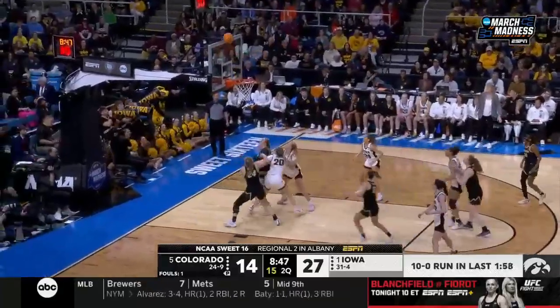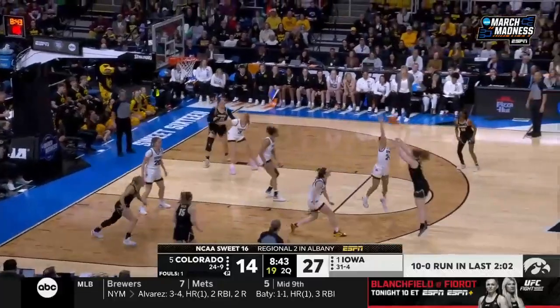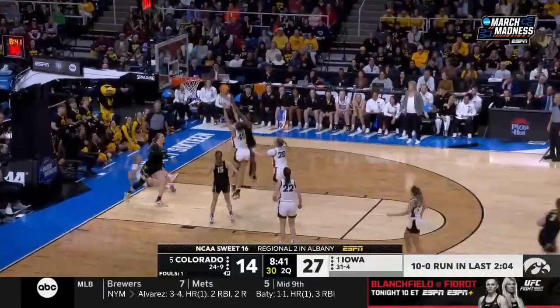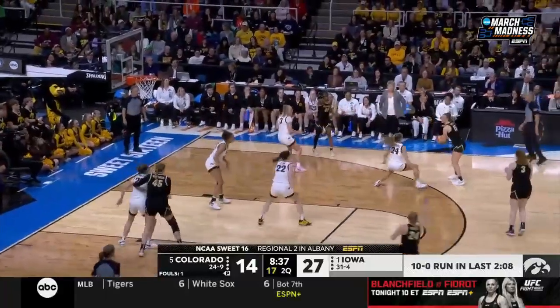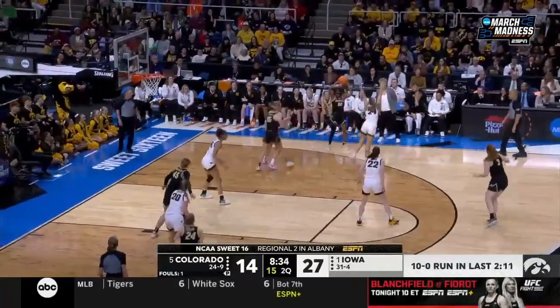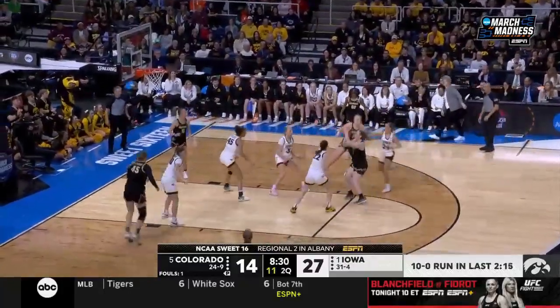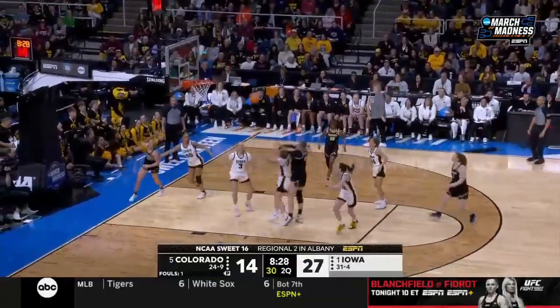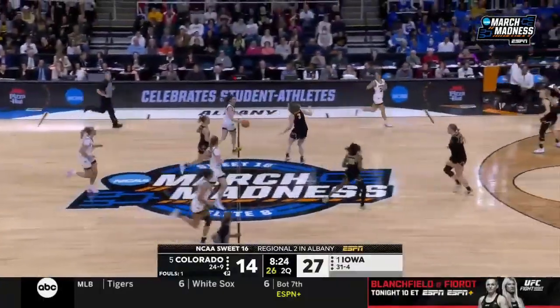Here's Foreman. Can't get it to drop. Rebound. Ends up in the lap of Nolan. Foreman a three. Won't go. Sherrod goes soaring in. What an offensive rebound. Foreman attacks the closeout. Jumper won't go either. Great box out there from Kate Martin to secure it for the Hawkeyes.